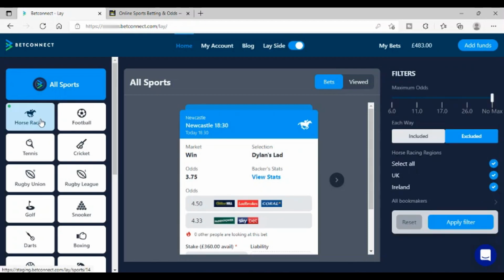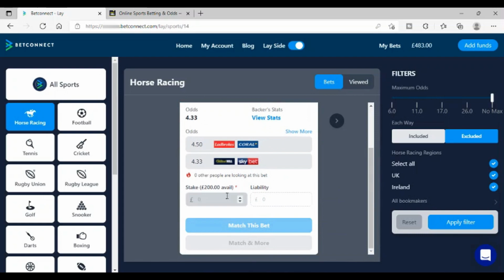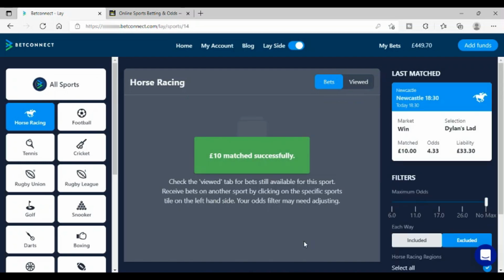It's also good practice for you to select horse racing here on the left hand side if it's just horse racing bets that you want to see. In order to get your lay bet placed on this horse here that's going to qualify us for this second place refund offer, you just scroll down and then select the stake box and enter £10. Then simply click match this bet, and you can see there on the screen that £10 has now been successfully matched at lay odds of 4.33.